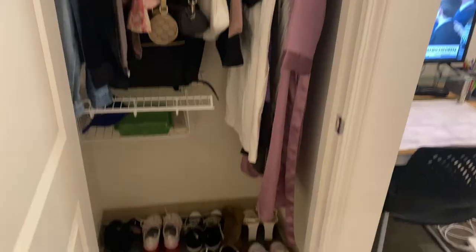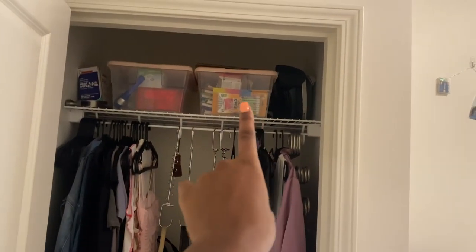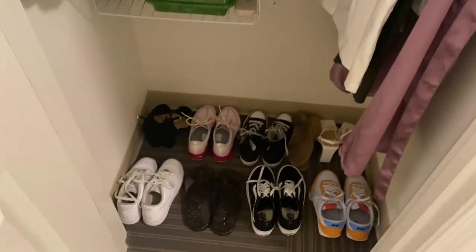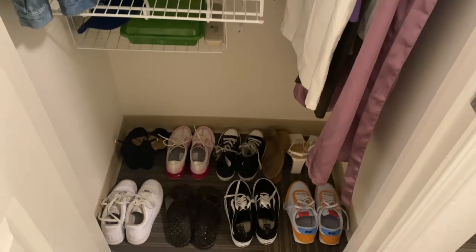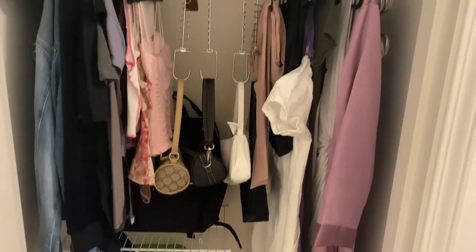I think it looks super cute. So this first closet is just my clothes and purses, and I have like school supplies and a first aid kit and stuff like that up there. Down there I have all my shoes that I brought with me, which is a pretty good amount in my opinion. I didn't bring a lot of stuff and I'm proud of myself.